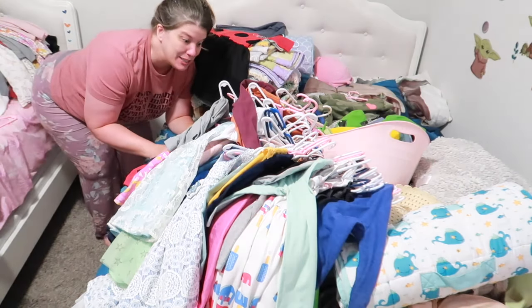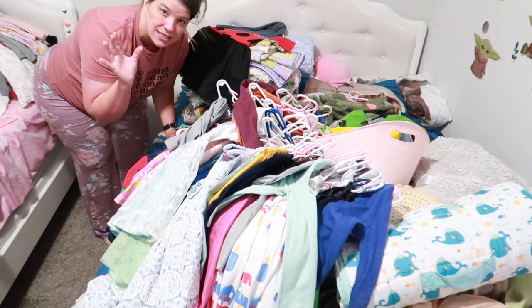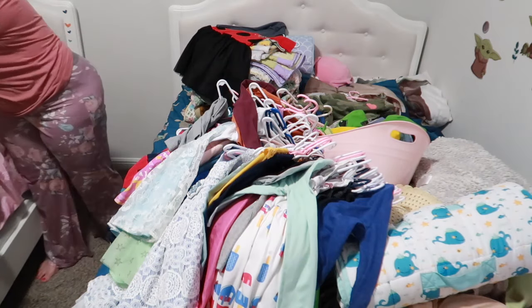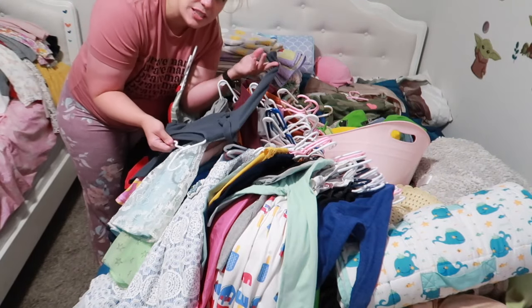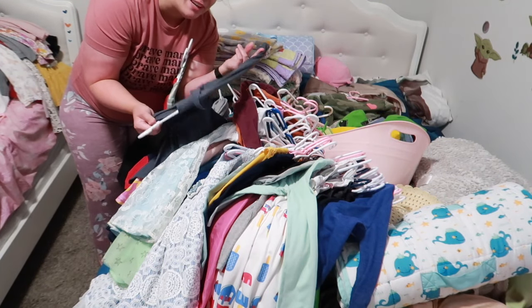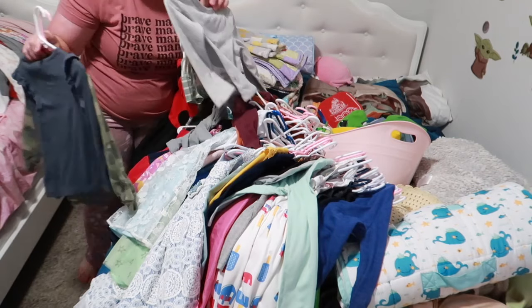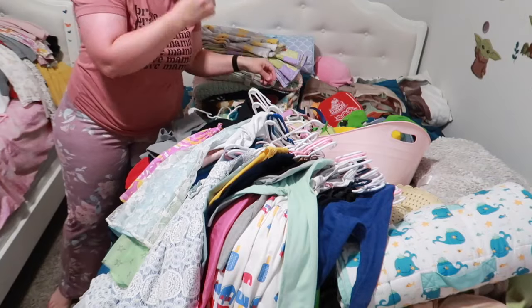Okay, so I'm starting to get a little overwhelmed. So what I'm going to do is the stuff I know we're keeping, I'm going to go ahead and put back in the closet, and then that way I can just go through it while it's hanging up. Okay, so I have a lot of these long sleeve shirts that are in Kenzie's current size, but I'm not sure if she's going to fit into them when it's winter again. So I might just put these in the spare closet.